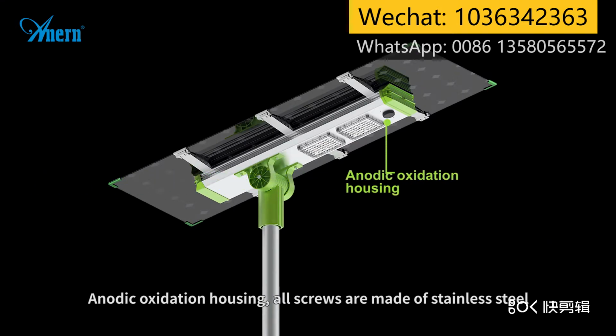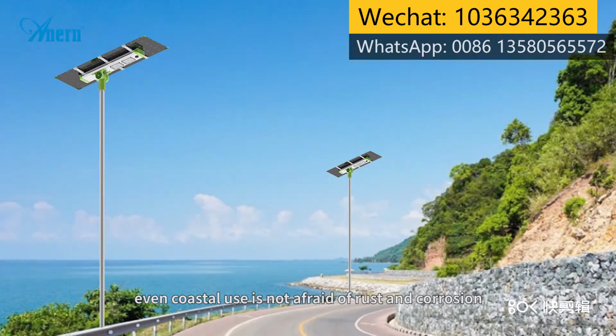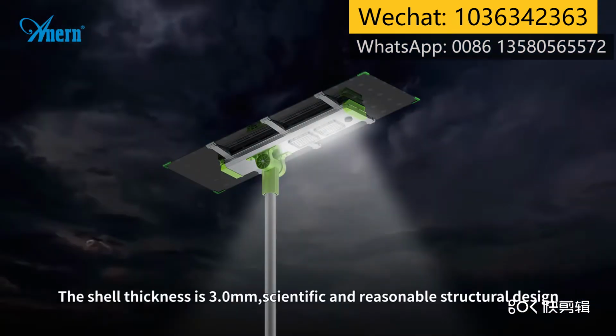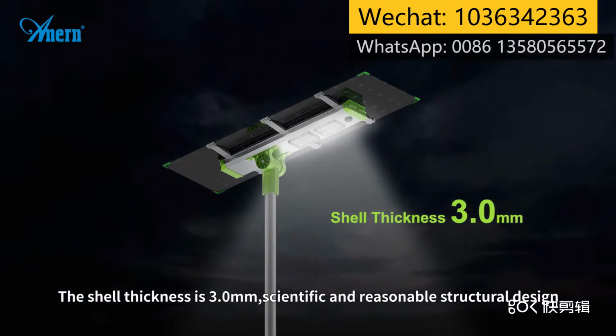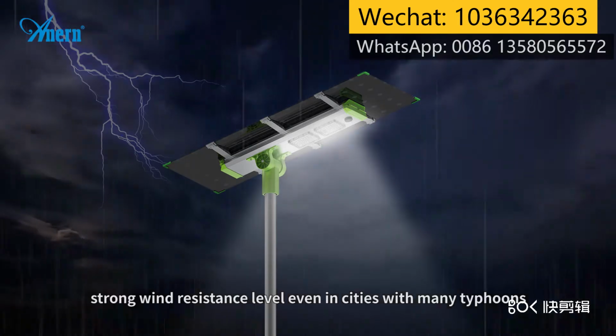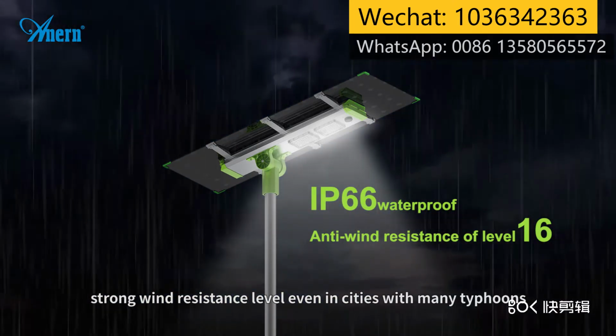Anodic oxidation housing, and all screws are made of stainless steel, so even coastal use is not afraid of rust and corrosion. The shell thickness is 3.0 mm, with a scientific and reasonable structural design. Strong wind resistance, even in cities with many typhoons.